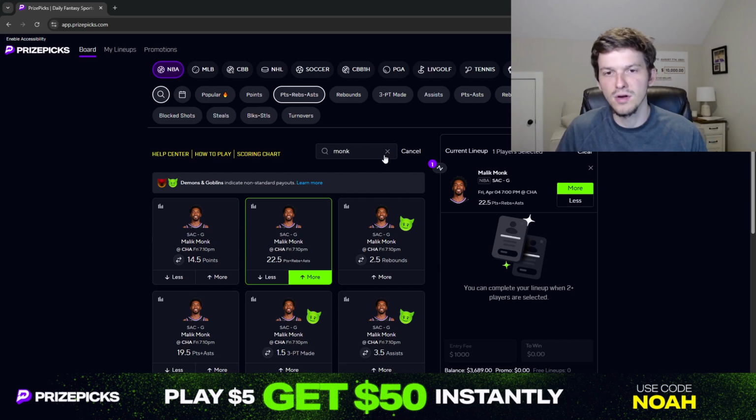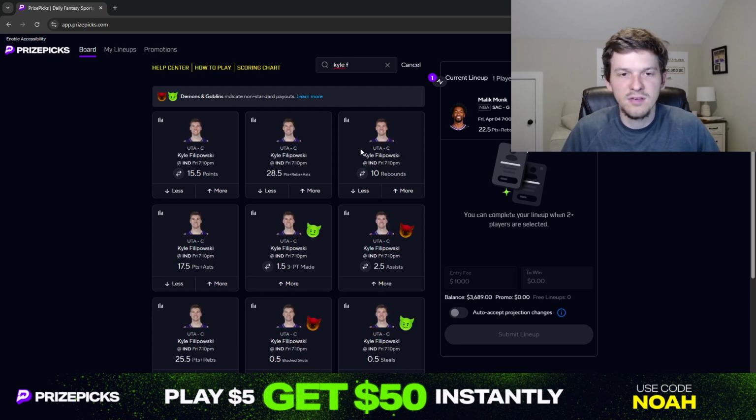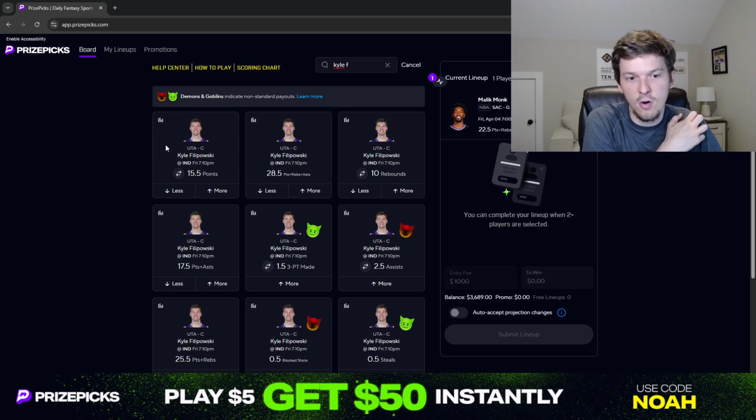So that's what we're going to take as our first prop for today, guys. Next prop I like is going to be a prop on Kyle Filipowski. So Kyle Filipowski should be looking at a bigger role today with Walker Kessler out for this game. Now, Filipowski has already been starting, but he'll move over to center, and he'll start at center now with Walker Kessler out. And Filipowski's been really good as a starting center without Walker Kessler.